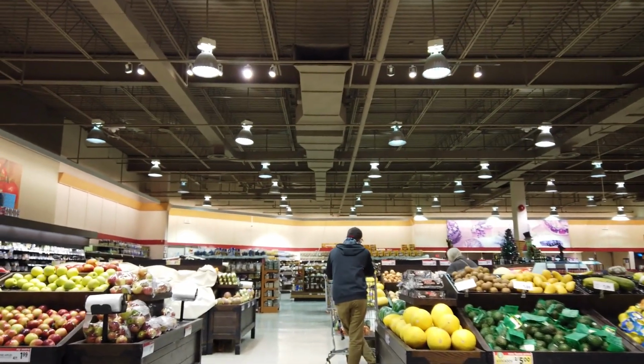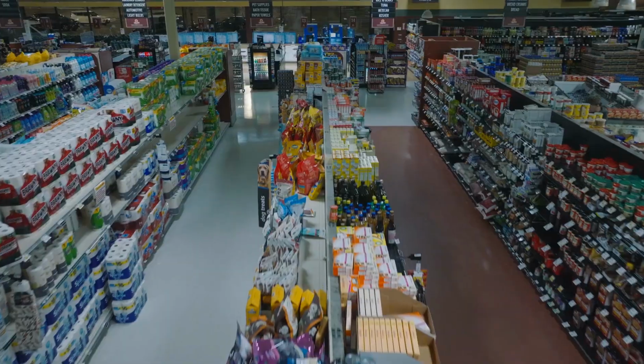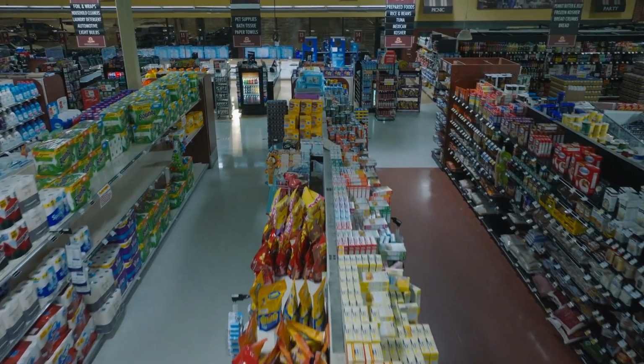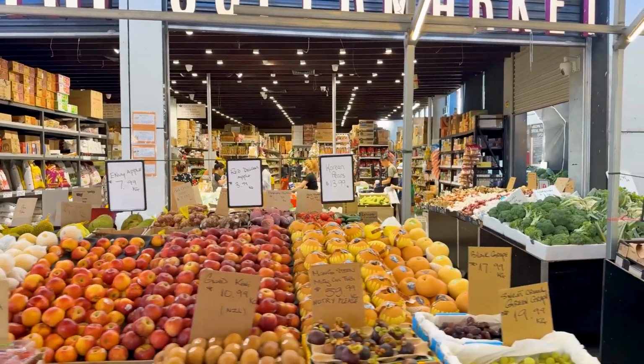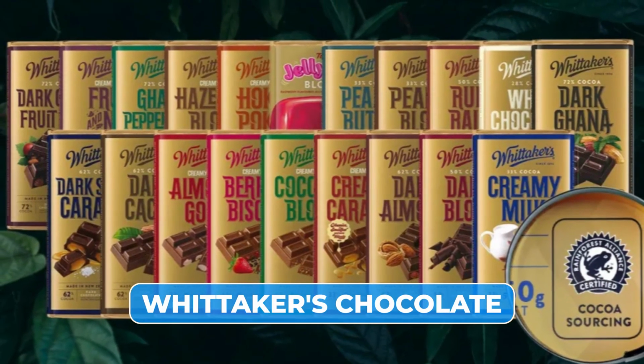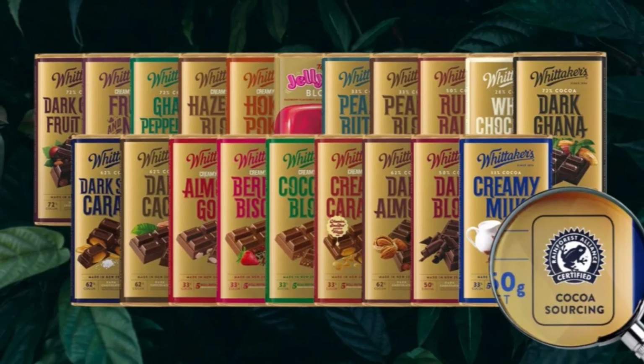Shopping tip: your first grocery run is crucial. Stock up on breakfast items, bread, pasta, cooking oil, and snacks. New Zealand supermarkets have excellent meat and produce sections. Grab some Whittaker's chocolate. It's a Kiwi favorite and perfect for those long drives.